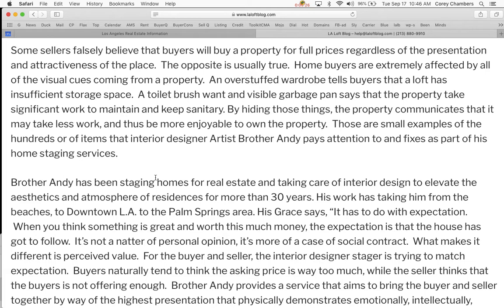I've heard a few people say this, not most, but a few incorrectly believe that, hey, if someone likes the place, they're not going to care about how it's presented. Well, unfortunately, that's the opposite of what is true in most cases. Home buyers are extremely affected by all of the visual cues coming from a property.